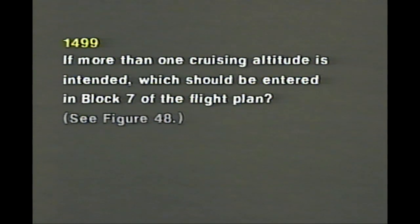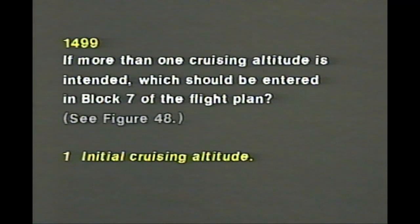Next, we're going to refer to the flight plan form. That's figure 48. If more than one cruising altitude is intended, which should be entered in block 7 of the flight plan? Well, they only want one altitude there, and if you're going to use more than one, let's just give them the initial cruising altitude, or answer number 1.